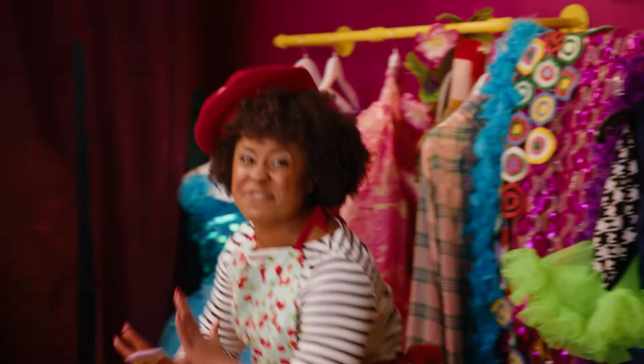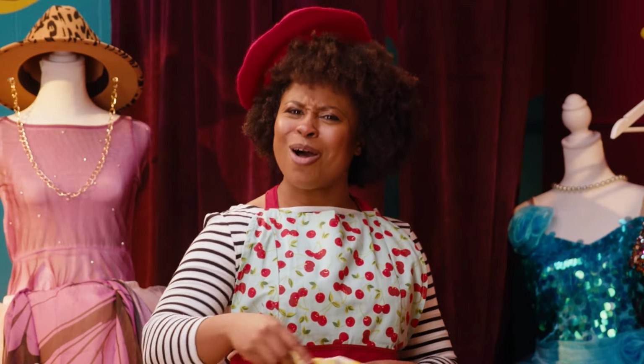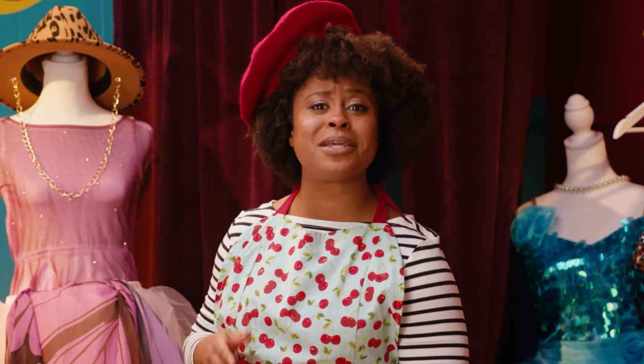What a fabulous, fantastic day of painting with friends. I could paint all day long with you. But I think it's that time to put away my brushes and fold up my costumes and get back to just being Mimi.